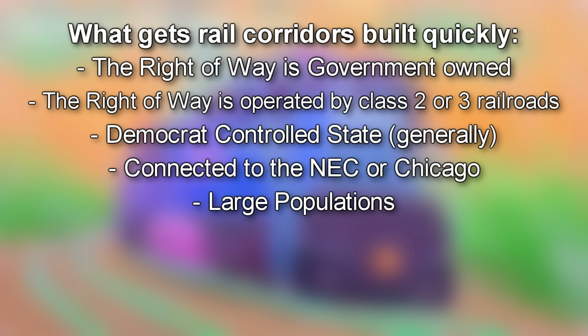If you have the opposite of any of these things, like you're trying to build on Class 1 trackage, the state is Republican controlled, the state has a history of blocking rail investment, or it doesn't connect with multiple other Amtrak services, then yeah, you're going to have a difficult time building a corridor.